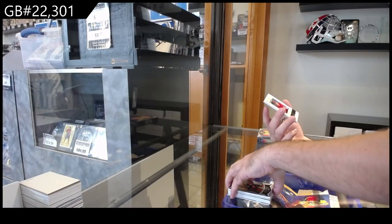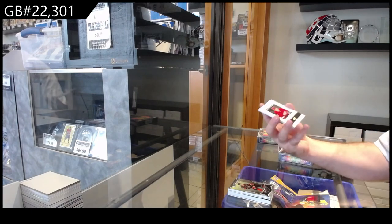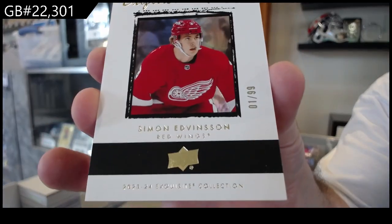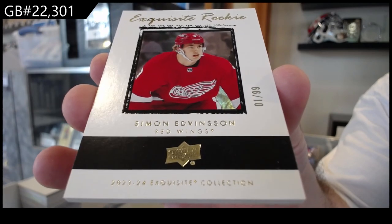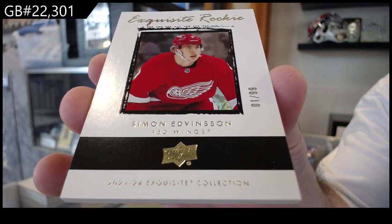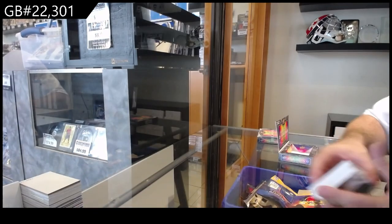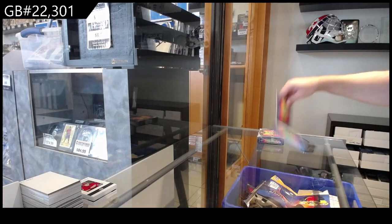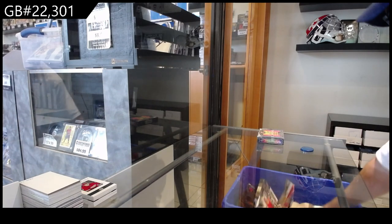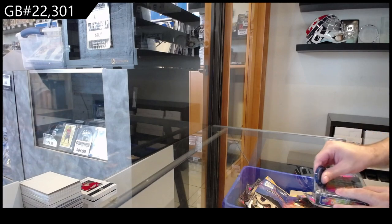399. And nice, numbered 1/99 exquisite rookie, Edvinson for the Red Wings. Edvinson to 99. That was a solid pack. Beautiful patch. Nice base Ovi. Edvinson 99. And a Leo Carlson exquisite.